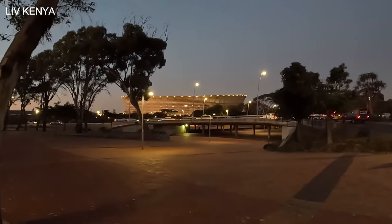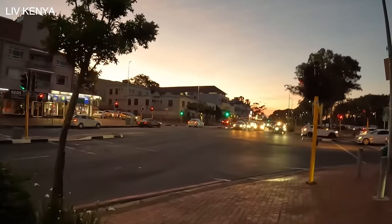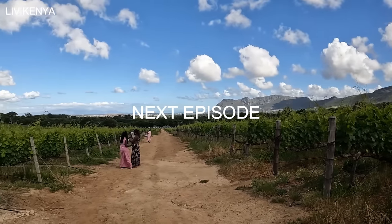Guys, we are staying next to the stadium. I did not see it in the morning. After the city tour is when now my eyes are open. Our tour of Cape Town has just begun. Stay tuned as we intend to explore it some more in the coming days before proceeding to Namibia, which is our next country.